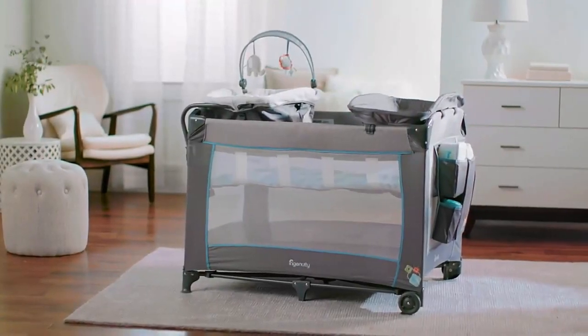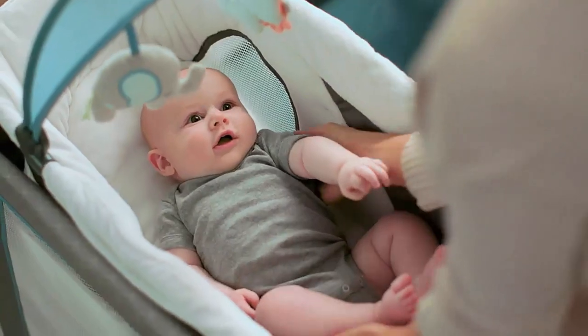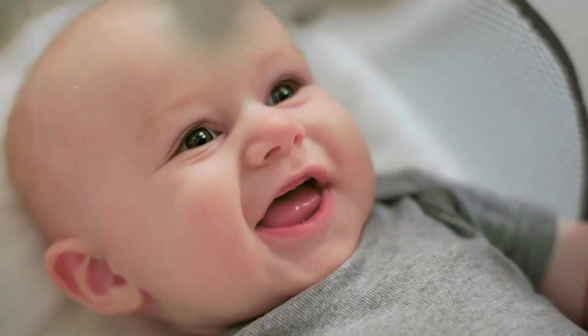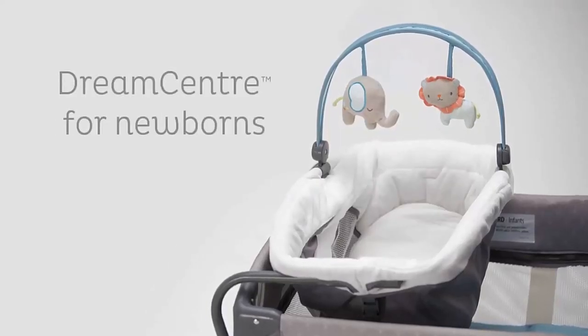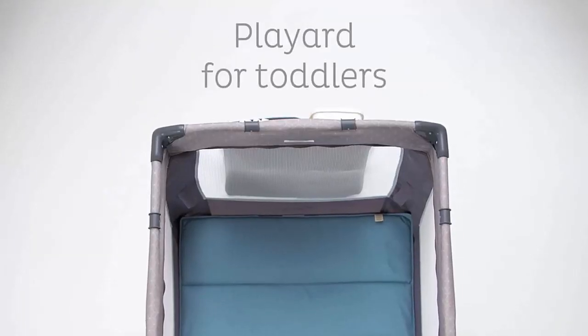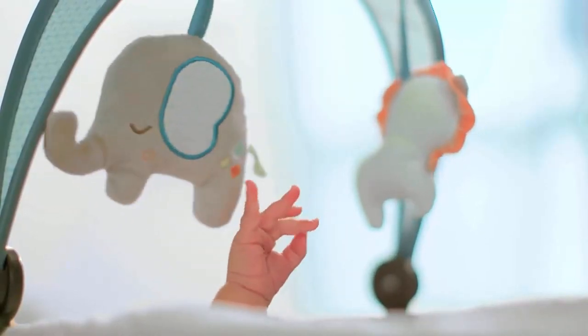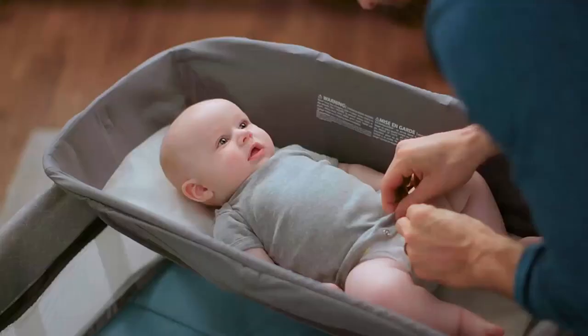The smart and simple Playard from Ingenuity truly has it all. This deluxe Playard is a dream come true for parents and babies. The smart and simple Playard provides sensible solutions for several ages and stages, so it grows with your baby. The cozy Dream Center is a perfect place for newborns to sleep and play. The just right height changing table makes diaper changes more comfortable for you and your baby.